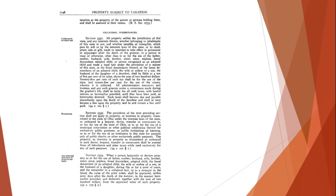made or intended to take effect in possession or enjoyment after the death of the grantor to a person in trust or otherwise, other than to or for the use of the father, mother, husband, wife, brother, sister, niece, nephew, lineal descendant, adopted child, or person recognized as an adopted child, and made a legal heir under the provisions of a statute of the state, or the lineal descendants thereof, or the lineal descendants of an adopted child, the wife or widow of a son, the husband of the daughter of a descendant, shall be liable to a tax of 5% of its value above the sum of $200.